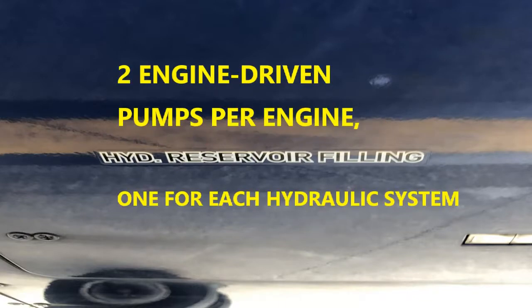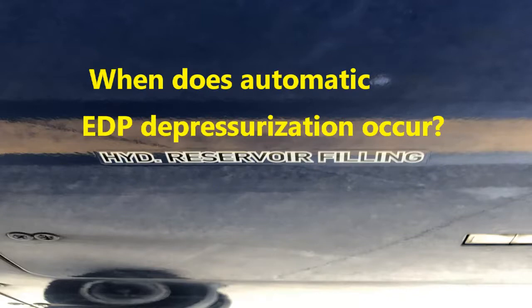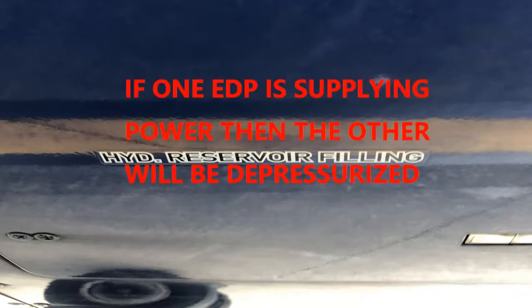Just be aware of what I said earlier: there are 2 EDPs per engine, and each EDP is for each of the hydraulic systems. That means, remember, you have 2 engines, so you have 4 EDPs total, and you also have 2 EDPs per hydraulic system, 1 from each engine. So if one of the EDPs is supplying enough pressure for the system, then there's going to be an automatic depressurization of the other EDP, which is on the opposite engine, depending.